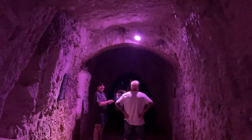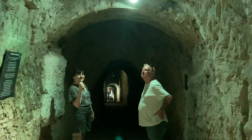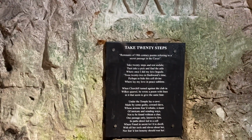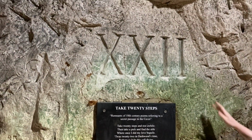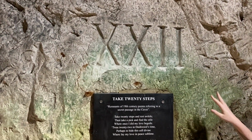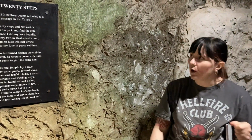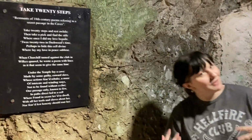Oh, so we've got colour changing as well. Yeah, we can do any possible disco. So what's the relevance of the 22? That's the 22 steps. We actually don't know what this symbol means, whether it was just carved in as 22 markers from the surface by the miners who were digging it, or, as this poem suggests, something a bit more sinister.